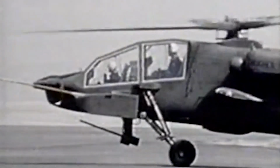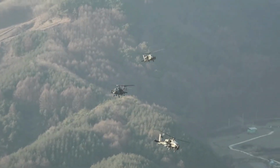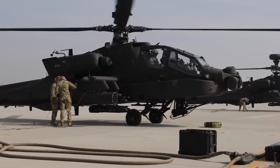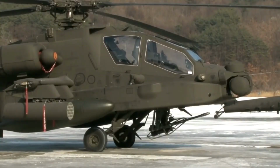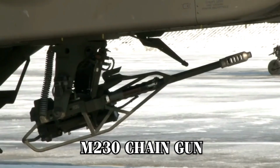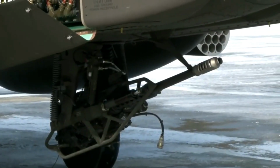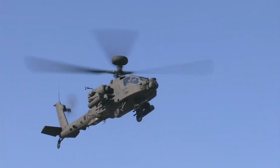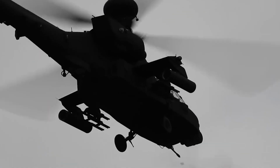Now, the Apache is one of the most powerful attack helicopters in military service, and as you might expect, firepower is key. So let's look at its arsenal. Central to its firepower is the M230 Chain Gun, a 30mm automatic cannon mounted on a chin turret beneath the helicopter's fuselage. This chain-driven gun delivers devastating firepower, firing at a rate of 625 rounds per minute.